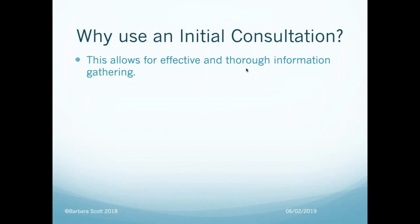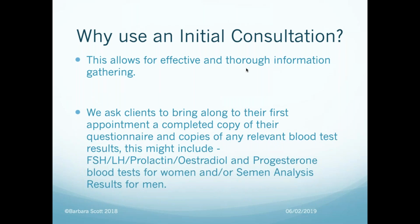So initial consultation, really important. We start the course by looking at gathering the most relevant and thorough information relative to fertility and reproductive conditions. And the initial consultation process for us is consultation only, hopefully coupled together, followed by the repro assessment. When they come to see us, what we do first of all is we send out a questionnaire. So it kind of primes them for the things we're going to be discussing with them. And it also means that they can complete it at home and bring it with them.